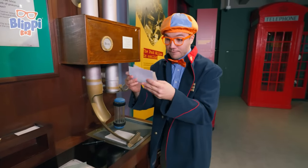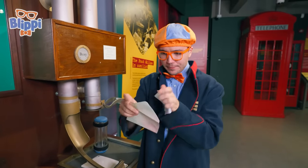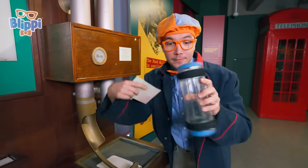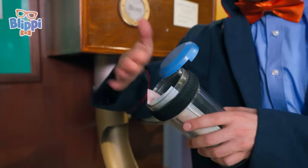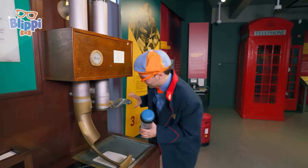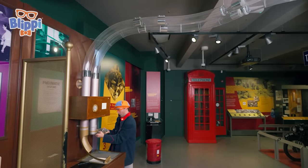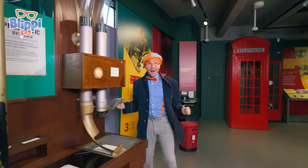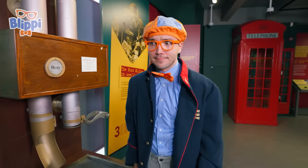Okay, then we just need to fold this up and we'll put it in this envelope. Then we can put the envelope in the canister. Just open it up, put it in there. Woo! Now we can send it to Meekah. Hello, Meekah, here you go. Whoa, it worked. That's gonna be a really long trip to Meekah.